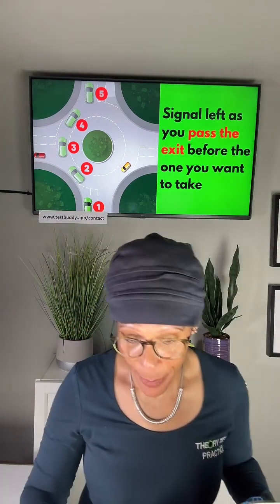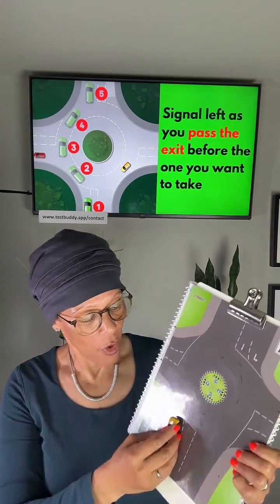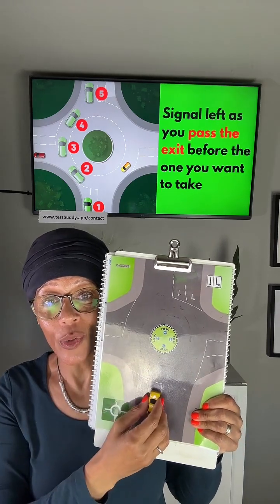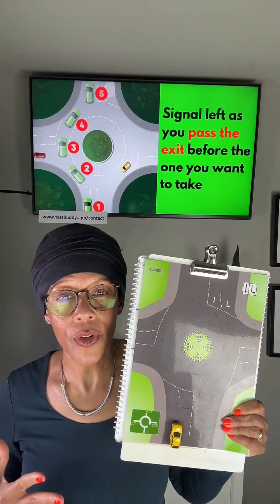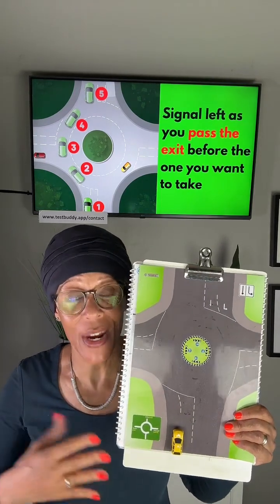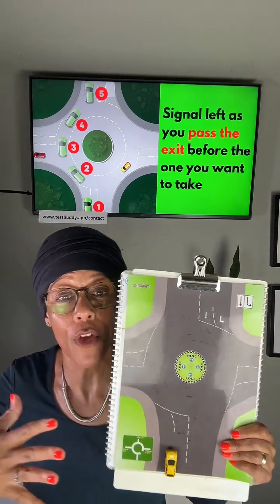So to recap, if you're in this yellow car, you're going to go left, you'll signal left. If you're going to go right, you'll signal right. If you're going to go straight ahead, what signal do you give? Let's have a quick recap before we move back onto the question, because this is really, really simple, basic stuff, guys. It's just the same as any other junction.